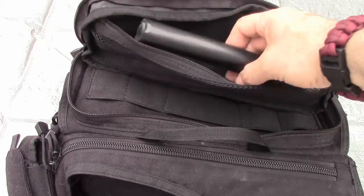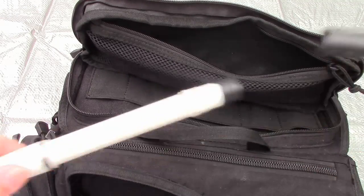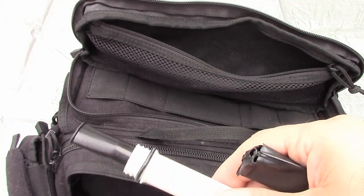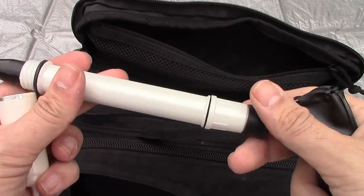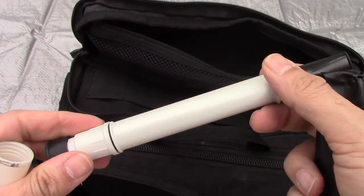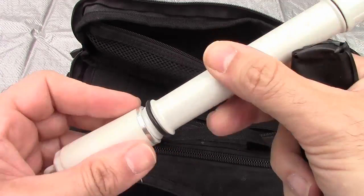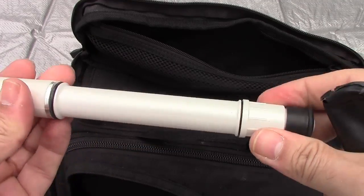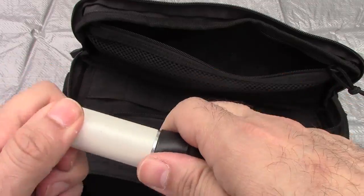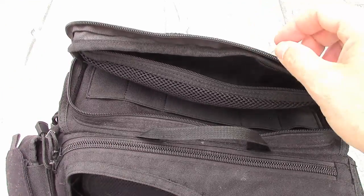And the final item I have in the top here is a Sawyer water filter. It's a drinking straw type. You drink from this end here, and this end goes in the water. Very, very lightweight. The filter is good for about 25 gallons, which is fine for a little bag like this just to get home. Probably about an ounce. So that's that. And now we'll go to a different pocket.